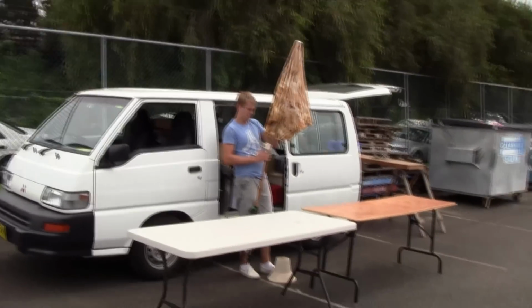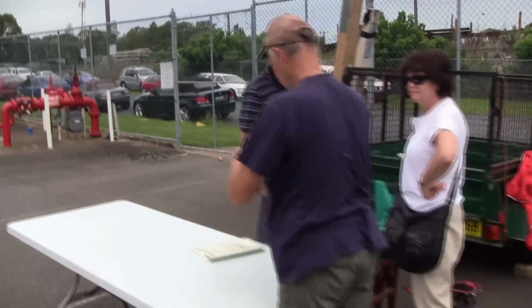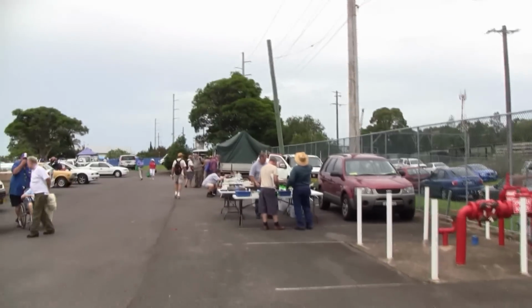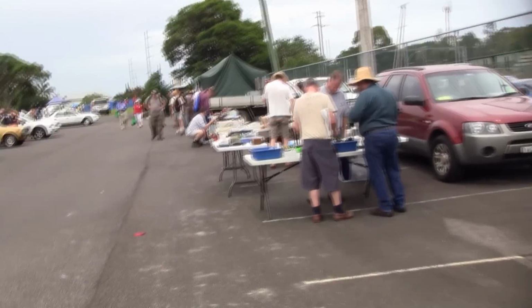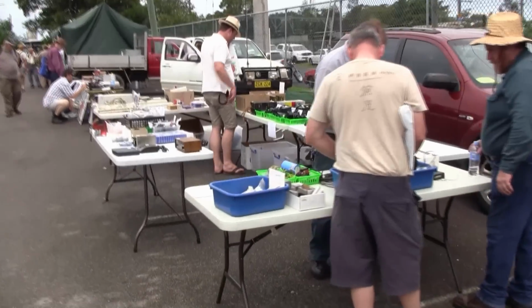These gentlemen, I bought something off earlier. Old transistor tester. I actually have the same model at home, and I thought I'd buy another one for old time's sake. $5, can't argue. I think back in the 80s when I originally bought mine, it cost 35 or something from Tandy. So you wait long enough, everything becomes $5.